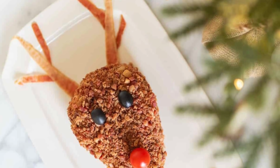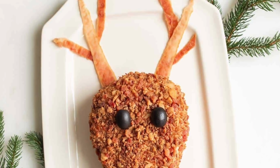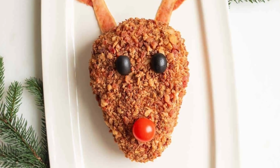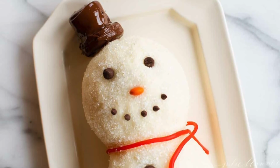Another easy cheese ball recipe is this reindeer bacon cheddar cheese ball. It's another fun recipe that adults and kids alike will love. But if you're making something for the kids, but let's be honest, I can't resist it either.